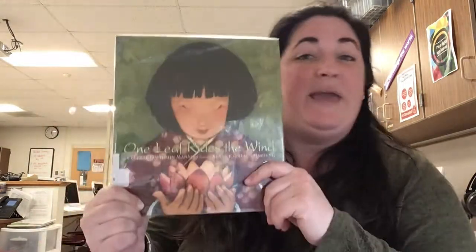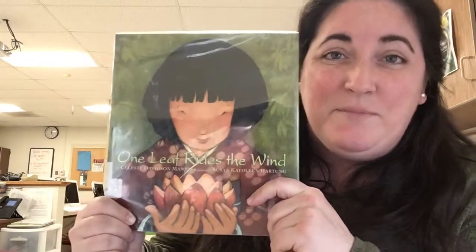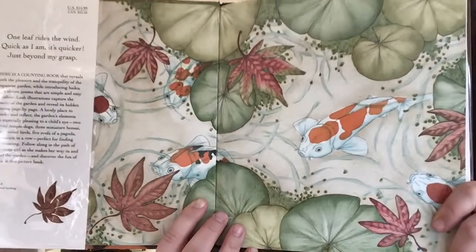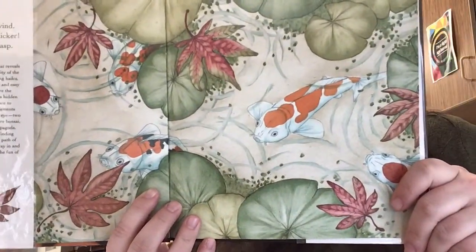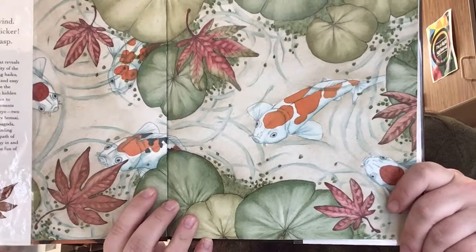Some words have more than 1 syllable. Sometimes they have 2 or 3 syllables. But each of these words only had 1 syllable. So today we're going to Japan and we're going to learn some counting, but also some poetry. Wow, and look at the illustrations, the artwork in One Leaf Rides the Wind. The author is Celeste Davidson Mannis. The illustrator is Susan Kathleen Hartung.